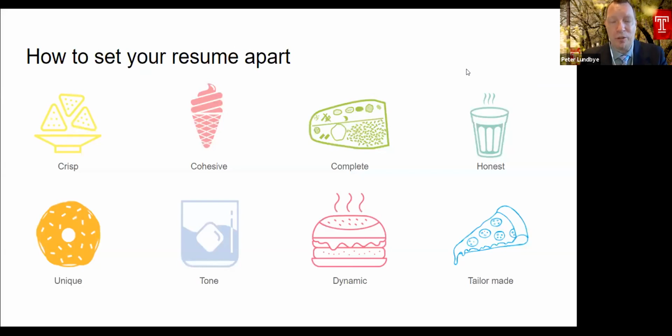We're going to show some examples here today, but we're going to also make sure that the examples that we show you, don't copy them. Just use them as a guide in terms of steps, but make your own.